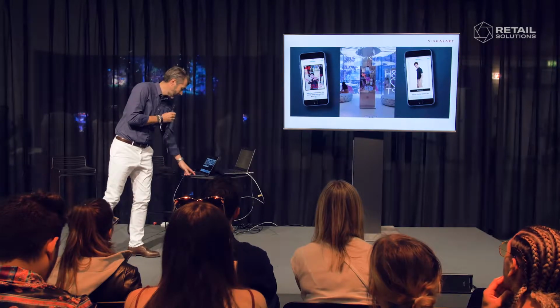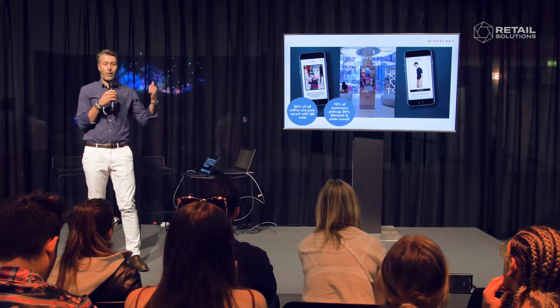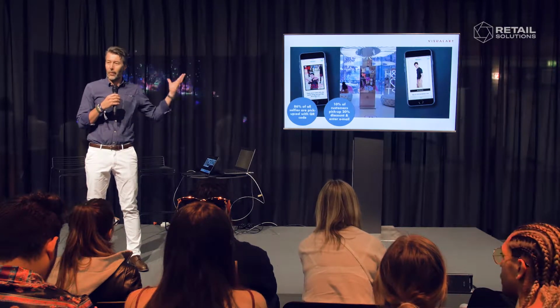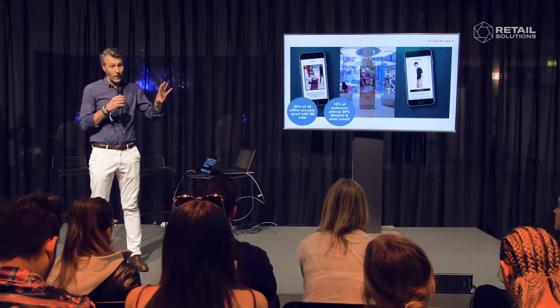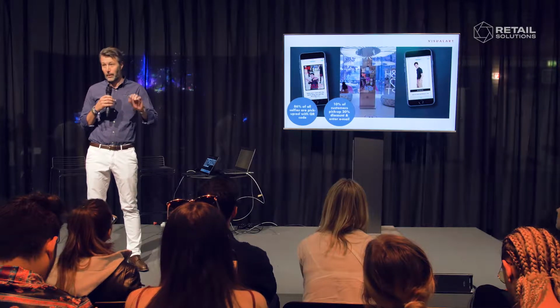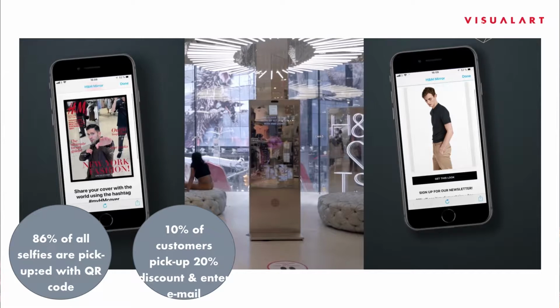And if you're looking at, just to look at some business values here, if you look at the left-hand side where they're doing the selfie thing, 86% of the persons going up to it are actually downloading the picture. That means they're saving it or sharing it to social media. So they're hanging out with the H&M brand. Secondly, 10% of the customers actually pick up the 20% coupon and enter their email address into the system. So they're quite evident business values. Just being a cool thing, yes, but also business values.